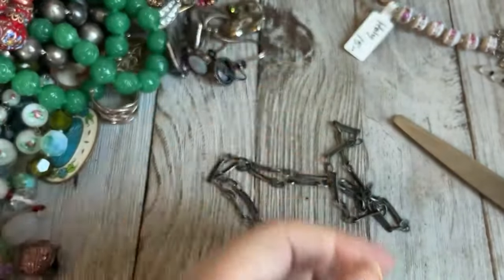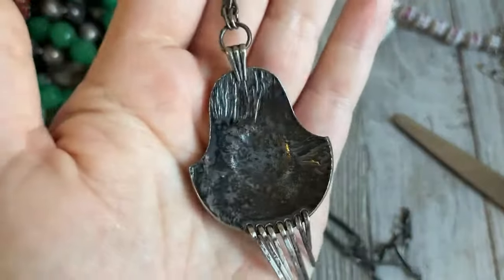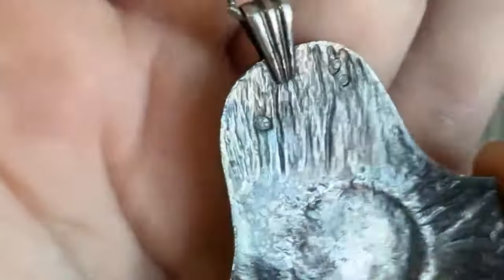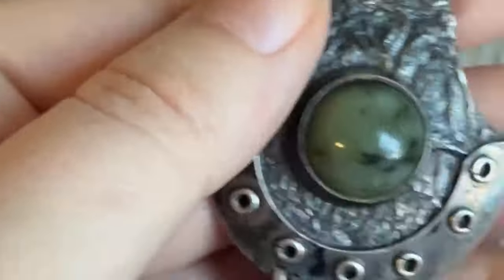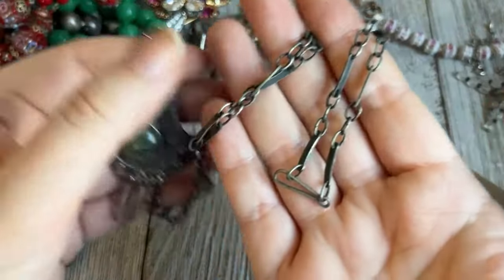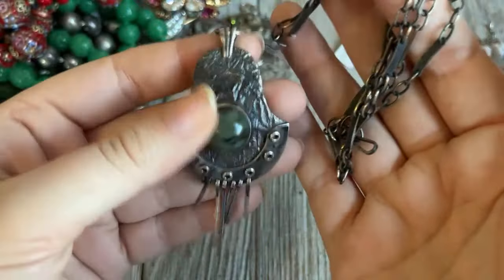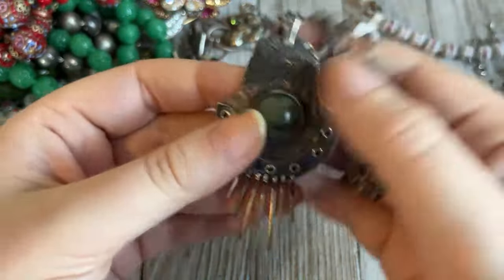It is marked. Let me see what the marking is. It's a really weird one. It's like half impossible to see this mark. You guys can kind of see it there and there. But it's impossible. I also don't know what this stone is. Could be the Eilat stone from Israel. This definitely could be. Has this really cool chain. I think this is probably either 800 or sterling silver. It's really heavy, really cool piece. Very brutalist. Love that.